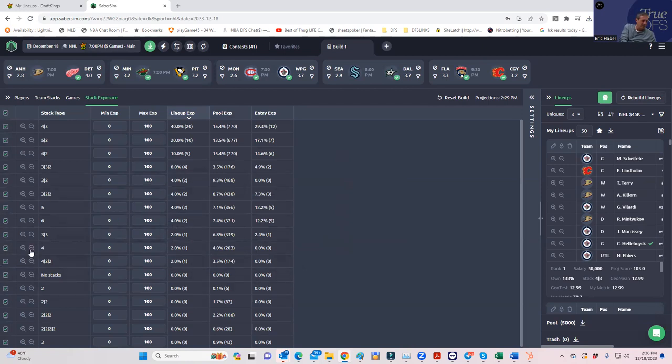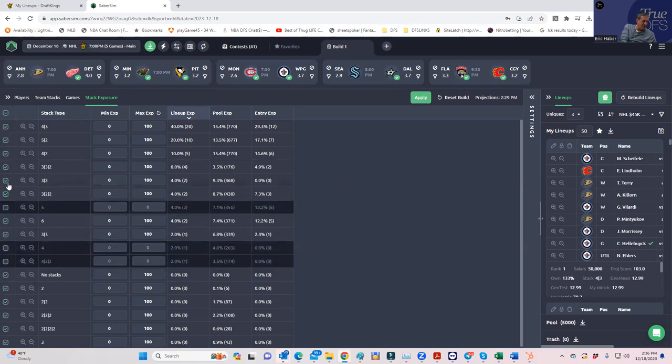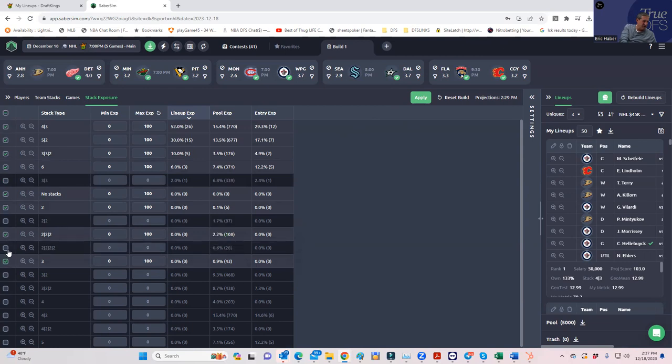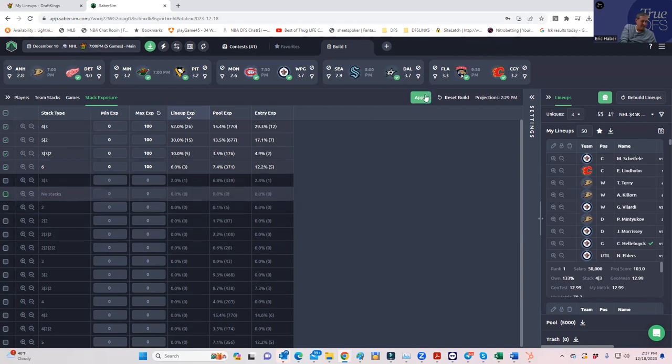First thing is that what I would do is I would get rid of this dreck here, the 4-2-2s, the 4-0s, the 3-3s, the 5-0s, the 3-2-2s, the 3-2s, even the 4-2s. What about the 3-3-2s? Let's see how many we're dealing with here. 3-3s get rid of, no stacks get rid of, 2-0s get rid of, 2-2s get rid of, 2-2-2-2-3. Okay. We'll keep in a couple of 3-3-2s, just short enough slate.